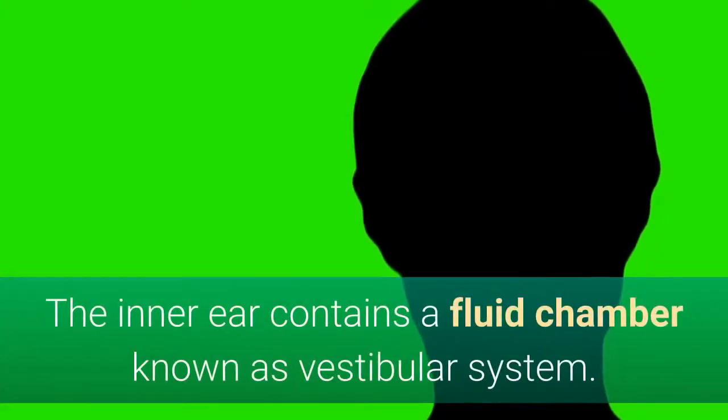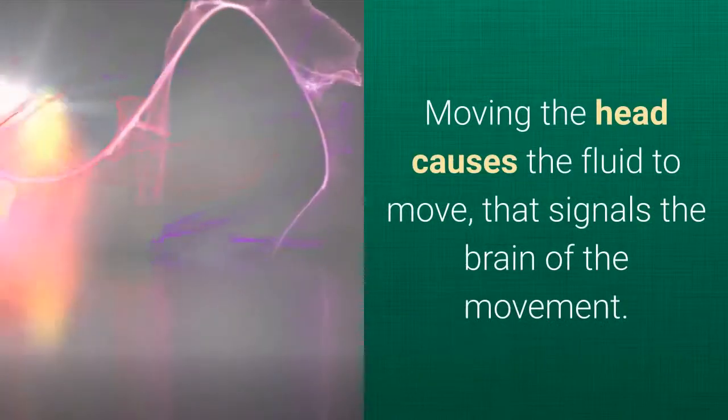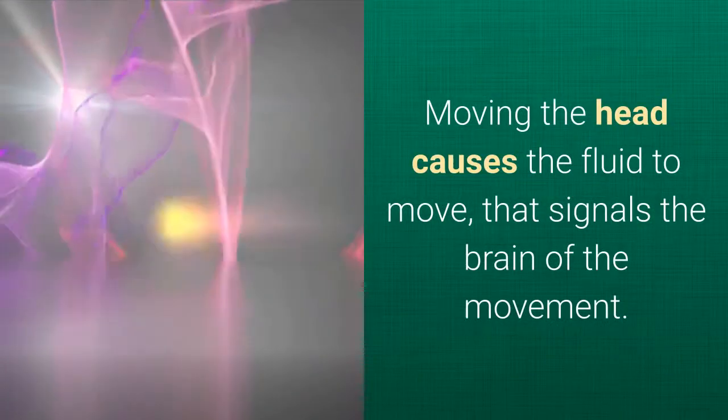Motion sickness. Motion sickness is caused by repeated motion that affects the inner ear. The inner ear contains a fluid chamber known as the vestibular system. Moving the head causes the fluid to move, which signals the brain of the movement.